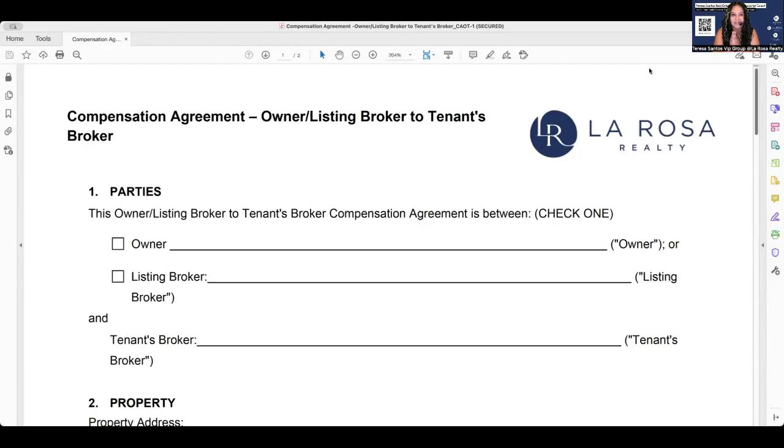So this is the compensation agreement, owner/listing broker to tenant's broker. It covers both, whether the owner or the landlord is paying for your compensation or the listing broker is paying your compensation. So we're going to go into it so that you know exactly what to do.